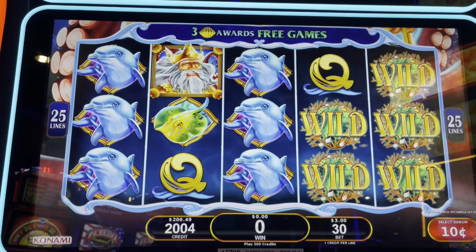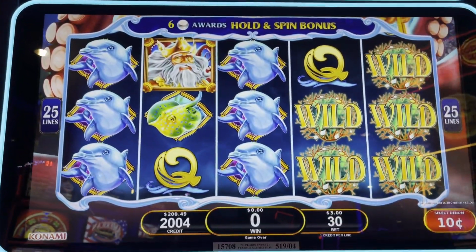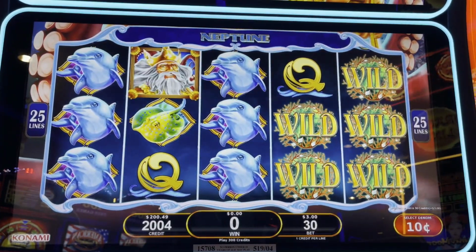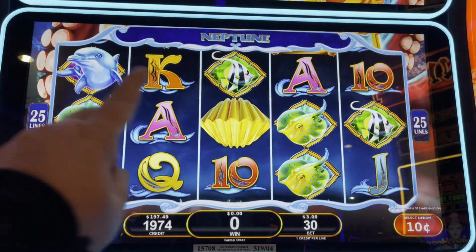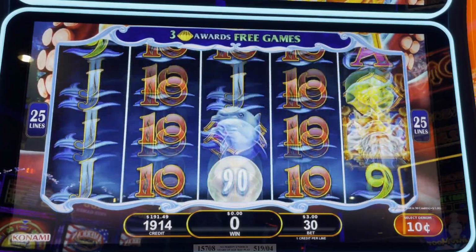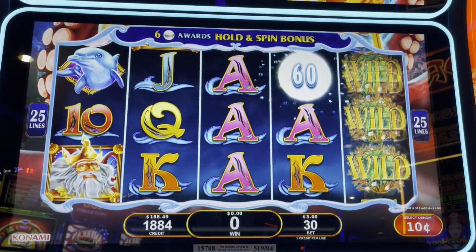Hey everybody, Slot Cats here. We're playing Mystical Pearl by Hanami. There's our progressives up there. Yes, please, let's get those. So, got the 10 cent denominator, $3 spin. Wish me luck, here we go. So we need three of those clamshells for the frigates and six pearls for a holding spin bonus. Mystical pearls, we need some pearls.